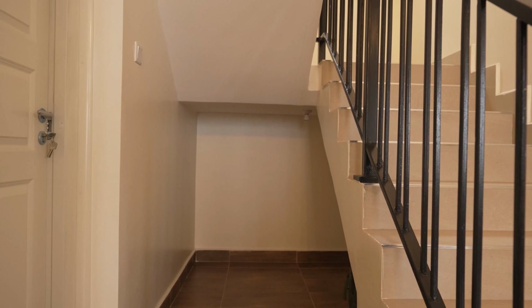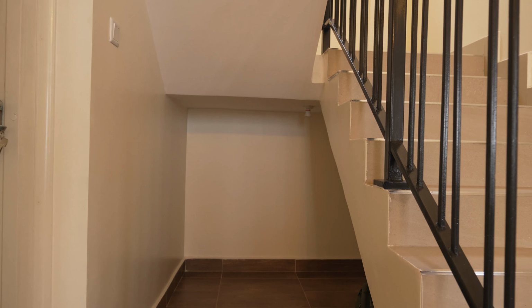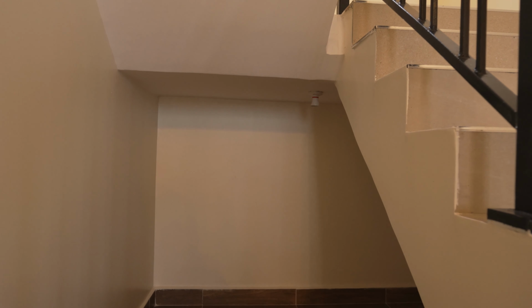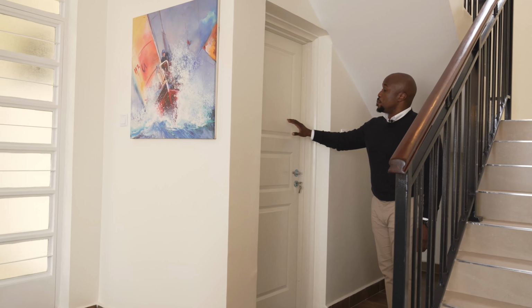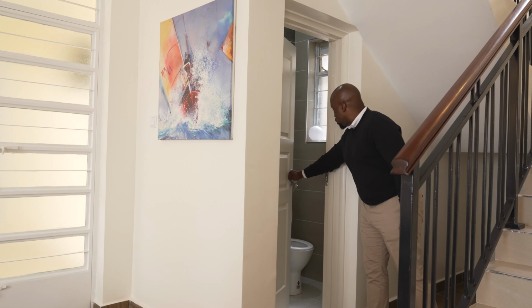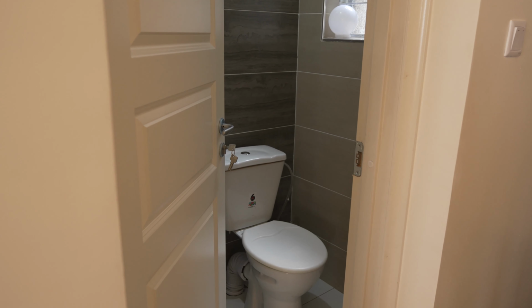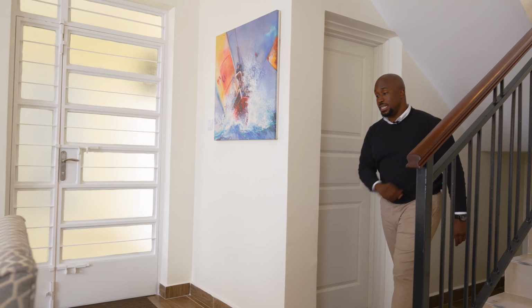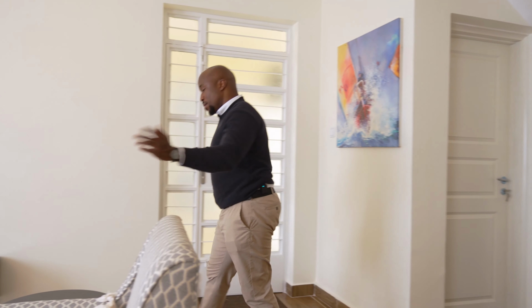On my left, you've got storage space on this section. You could put in your golf equipment, shoes, rollerblades, skateboards, all of that on that side. And over here on my right, you've got your powder room for the lower level. White Italian flush doors that have been brought in from Italy. Magnificent touch. Come along to this side.